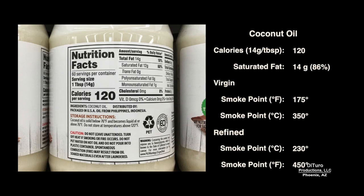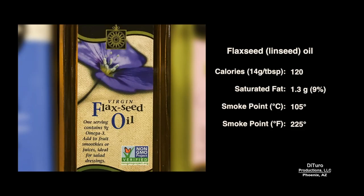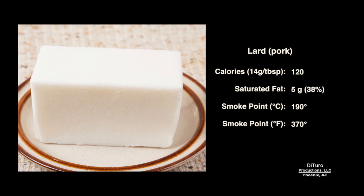As I've mentioned, coconut oil is about 86% saturated fat. For high heat cooking, you should use refined coconut oil. Corn oil is a refined vegetable oil with a smoke point around 225 degrees C. Flaxseed oil is usually unrefined and should not be used for high heat cooking. Lard is often used in high temperature cooking as long as you maintain the temperature below 190 degrees C.